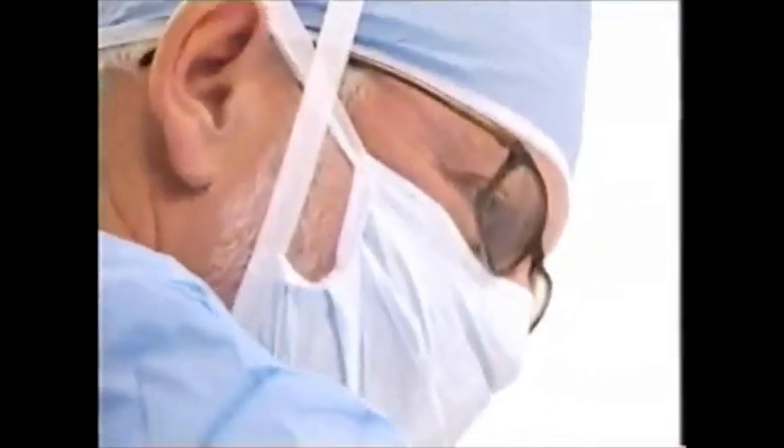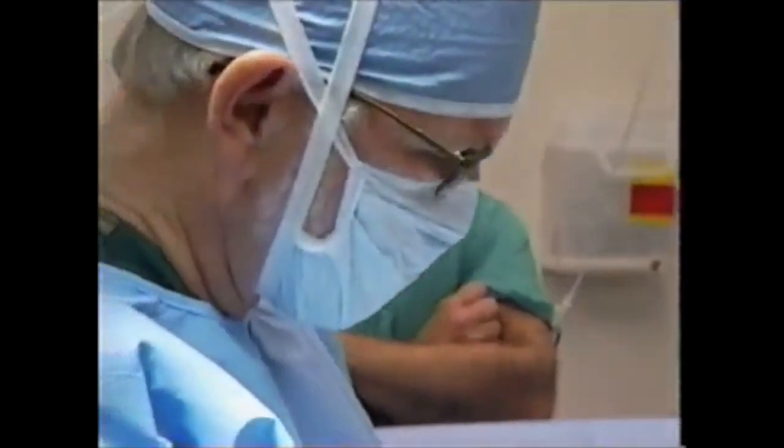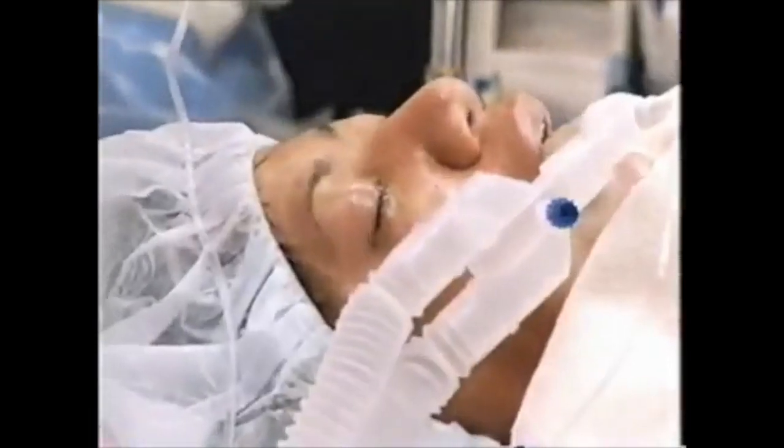You're really in contact with the patient's body in a way that you aren't with a lot of other surgical procedures. She looks very symmetrical. I think, Dr. Feldman, does she look symmetrical to you? I mean, the whole contour of her body is completely changed. I'm very happy with it.